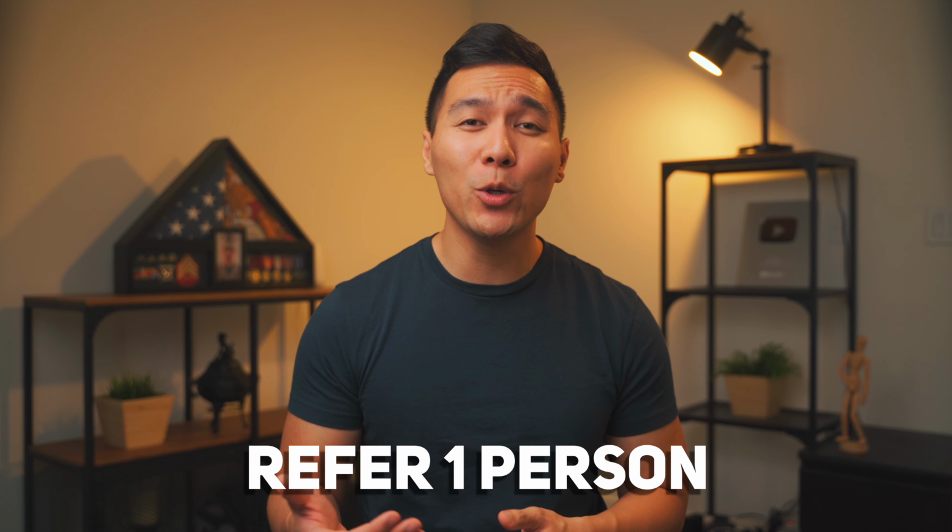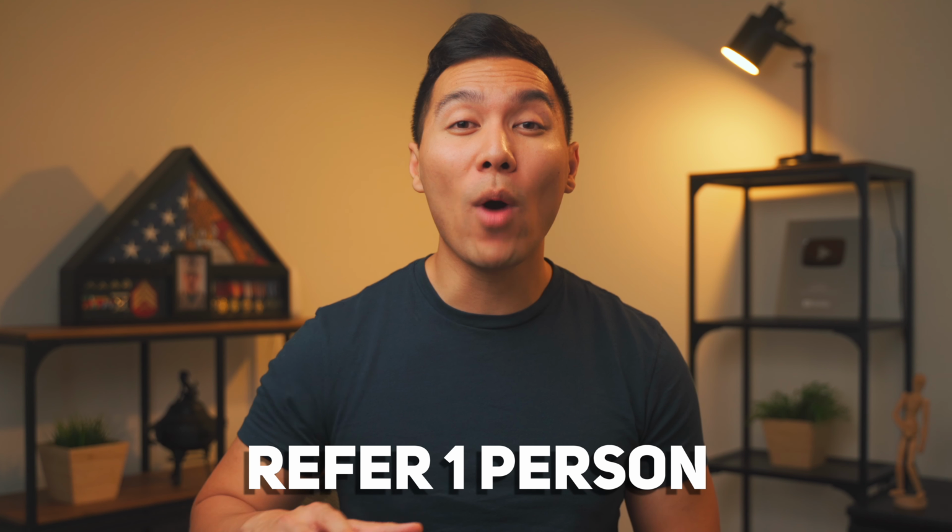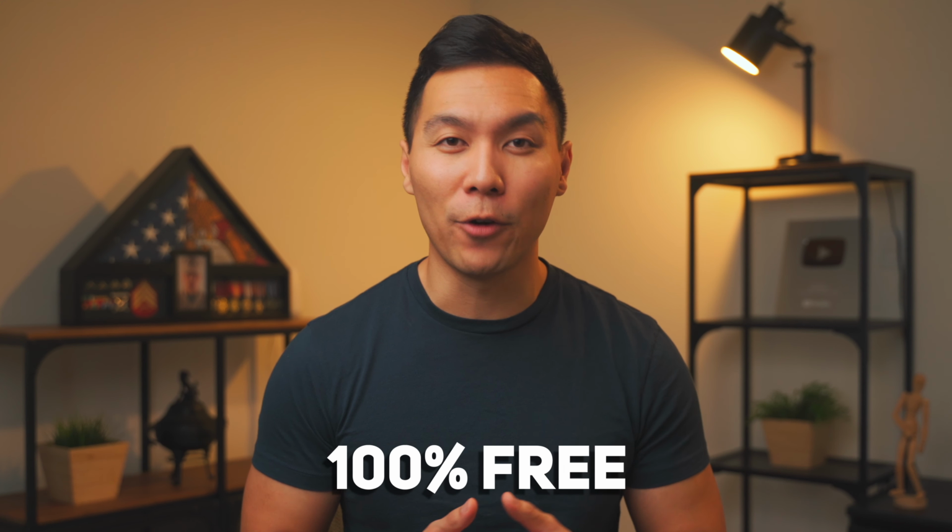But if you wanted to avoid the $1 per month fee, all you would have to do is refer one person. And once you have done that, that $1 per month fee would go away from the time that you refer that person. So if you are able to refer somebody right away, you essentially can build your credit 100% for free.